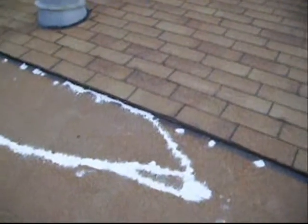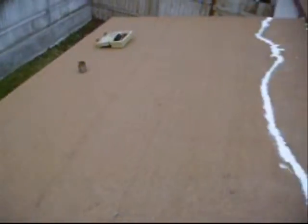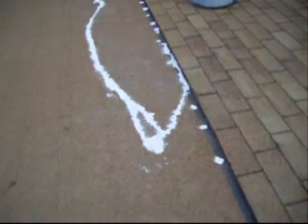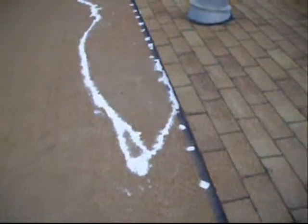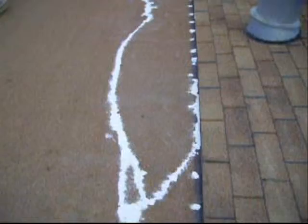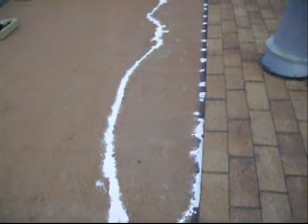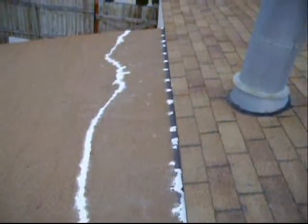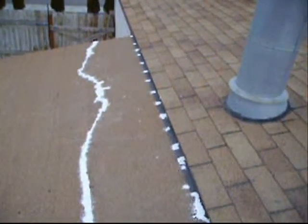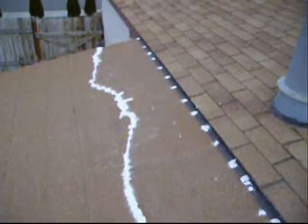Being mindful of how the rain usually falls down, I've tried to overlap the broken piece onto the rest of the roof, and then use the caulk to kind of smooth the edges down so that there are no dams. And with a little luck, the wind shouldn't rip it up too bad, and the rain should roll off it.